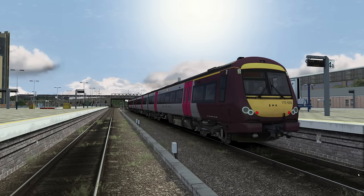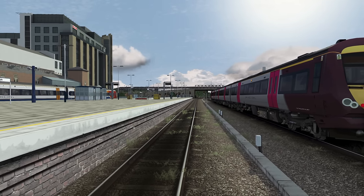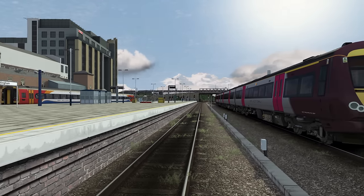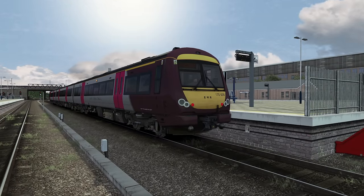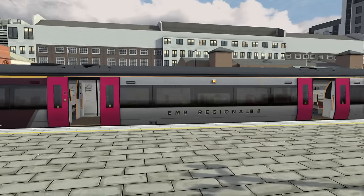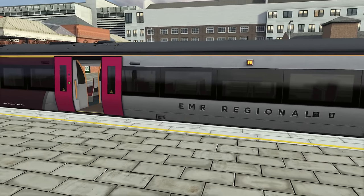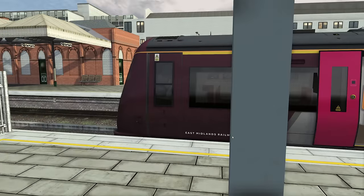Today we're down at Nottingham on the Just Trains Midland Mainline, and we're in this class, oh look, class 158 over there. We're in this cross-country liveried class 170. Cross-country at Nottingham, you must be on a Cardiff service, you must be on a Birmingham service, but alas not. You'll see we've got these nice EMR regional branding vinyls on the side here.